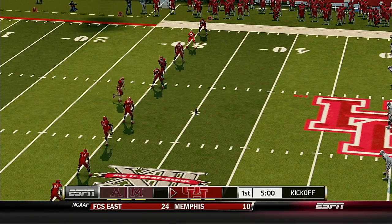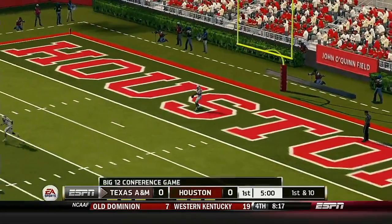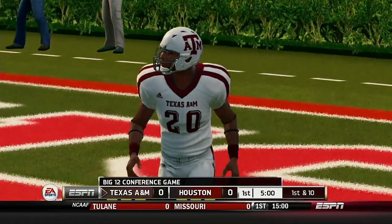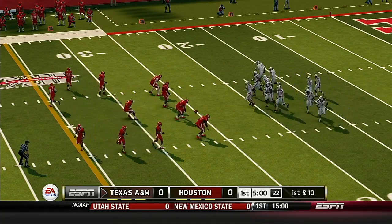Nolan is lined up to kick this one off, and you can feel the thunder in the crowd as they await the start of this game. And it goes into the end zone, down for a touchback. The quarterback leads the team out on the field for the first drive.